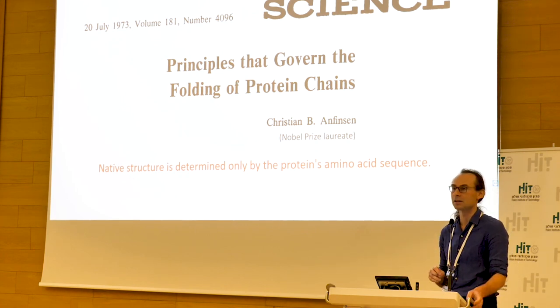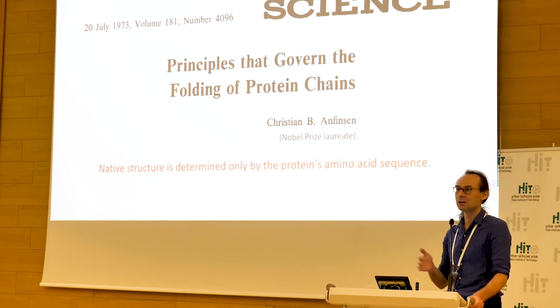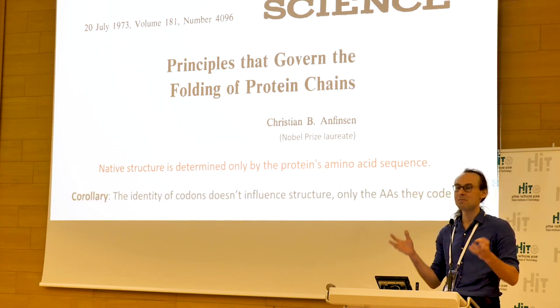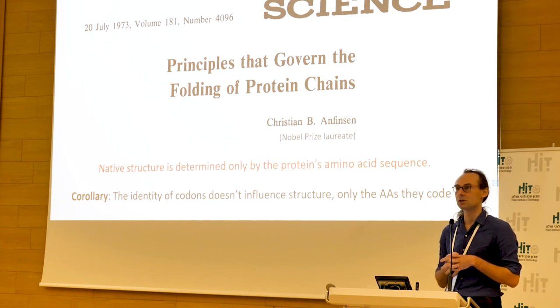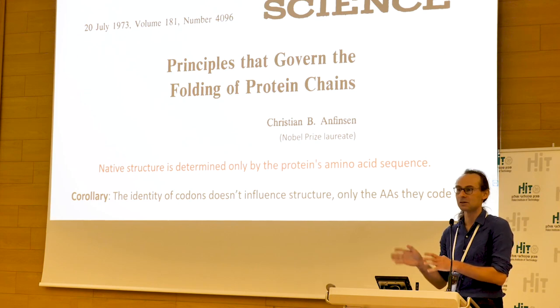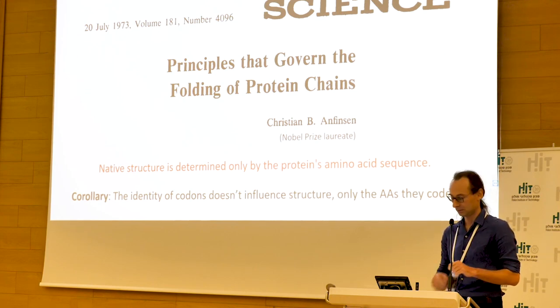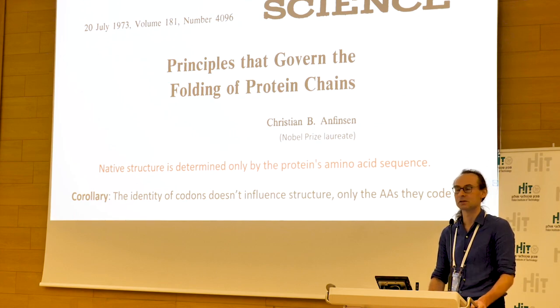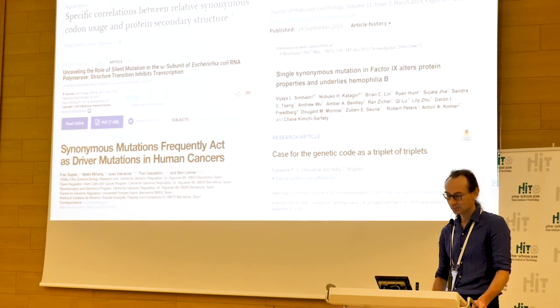It is only determined by the amino acid sequence of the protein, in complete disregard of how exactly it was translated. Okay, so basically it means that the protein doesn't remember the genetic code from which it was translated. Once you have the amino acid sequence, that is what determines the structure. Okay? And for that set of experiments, Anfinsen, of course, got his Nobel Prize.